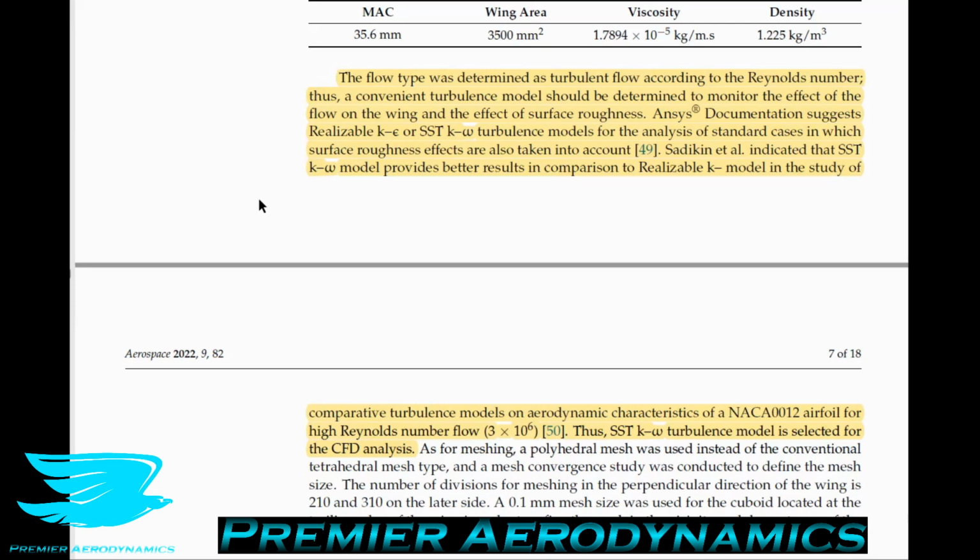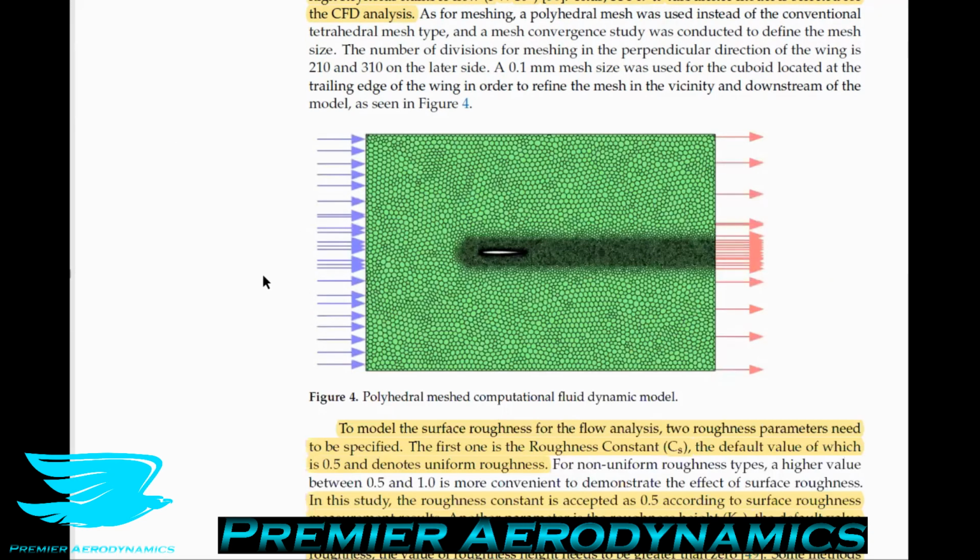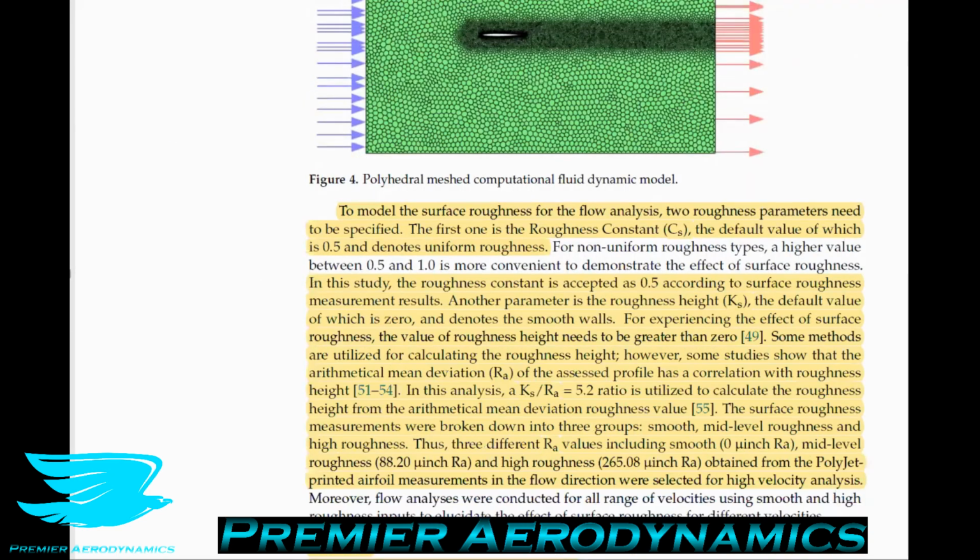So they chose to use the SST K omega model instead of the K epsilon model in this study, which is still fine because the SST K omega can handle transitional flows as well as quite laminar flows. So even though they made that bad assumption that the flow was turbulent, even though it could be turbulent, could be laminar, could be transitional, still they're using the SST K omega, which is a very robust model, and they don't have to worry about that assumption anyway. So they're sticking with the SST K omega turbulence model, which I've talked at length about at other podcasts. I won't go into it here.